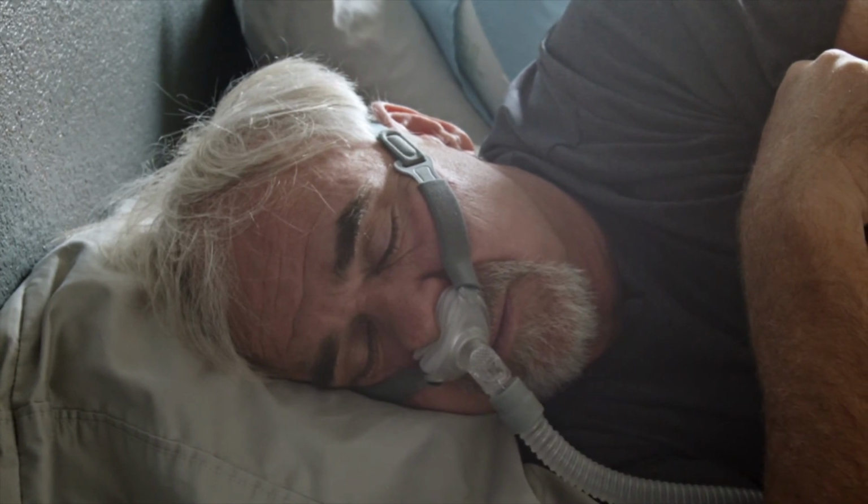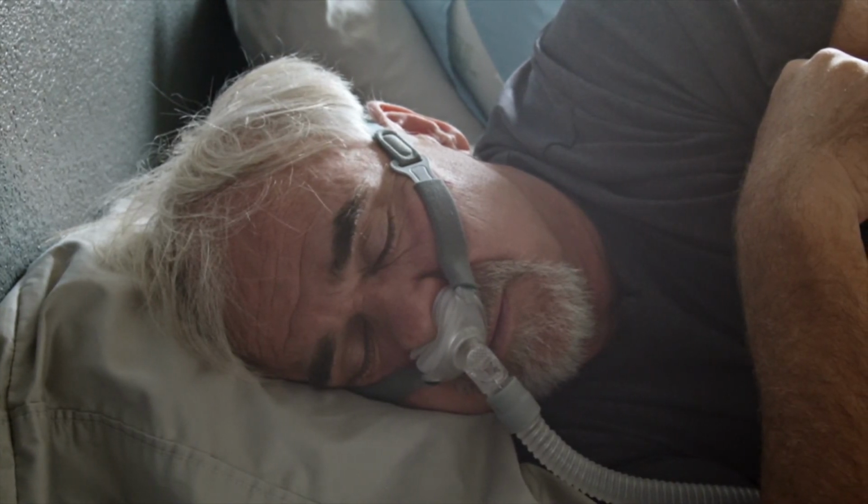Now, not everybody is wild about having to wear a mask at night, and I don't think so many people would if it wasn't highly effective at relieving the sleepiness that's associated with sleep apnea. But thousands and millions of people use this therapy worldwide because actually it does work.